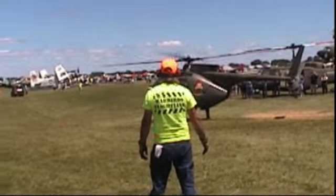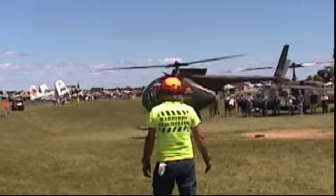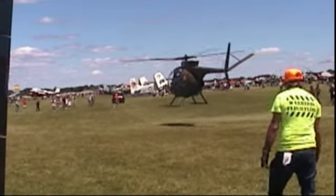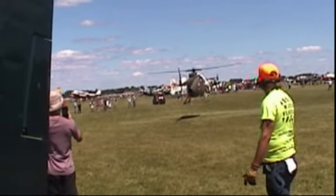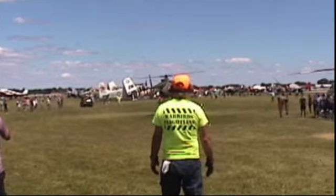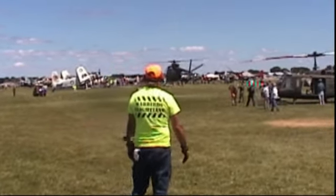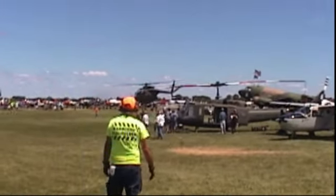As we see this helicopter being moved in the Warbird area, you can see they are now parking it next to the Huey. We're going to take a look at this Huey, and we're going to talk to the pilot of this famous helicopter from the Vietnam era.